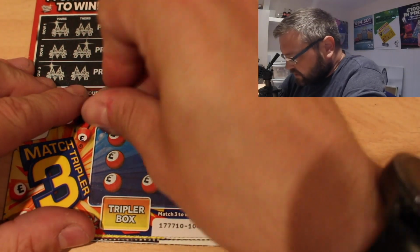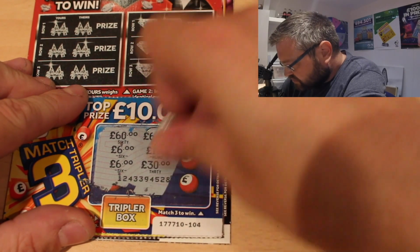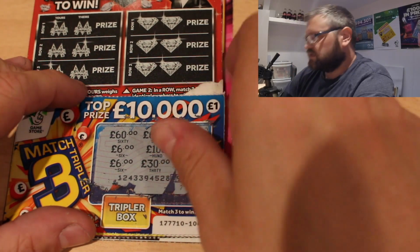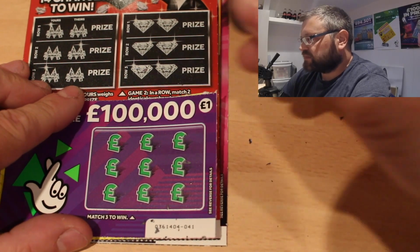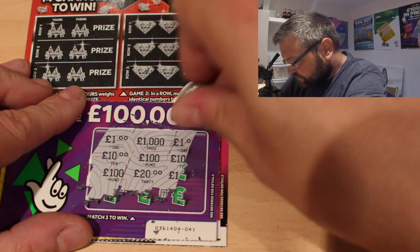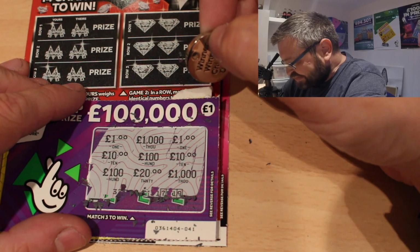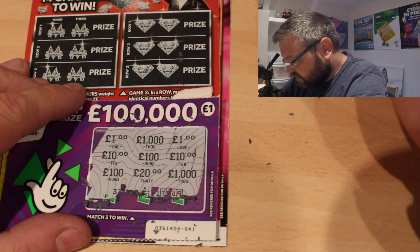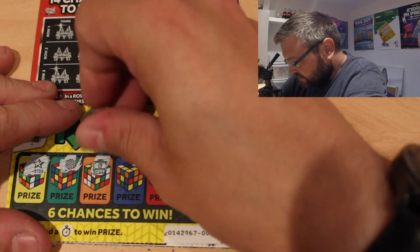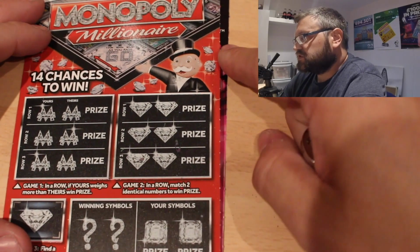Here we go. 60, 60, 60, 60, 130, 100. Okay, nothing on that one. £250,000, 100 grand cash. Yeah, okay, we got 100, 100, £1, £10, £10, £1,000, £1,000, and a lonely little 20. No joy. Okay, you've got to do something special for me if I want to win.